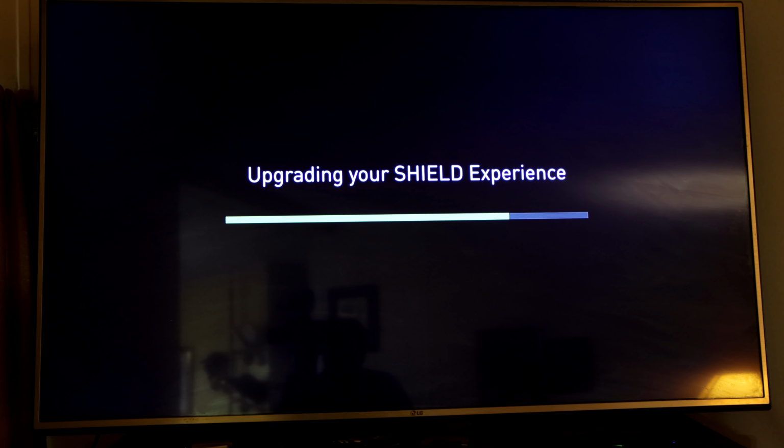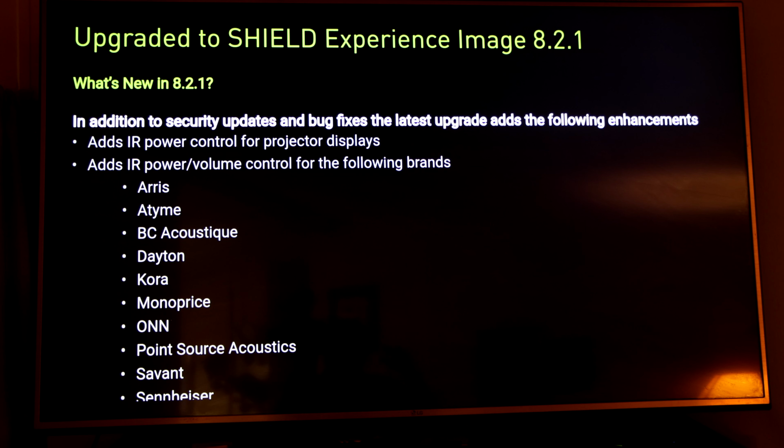Upgraded to Shield Experience Image 8.2.1. What's new in 8.2.1? In addition to security updates and bug fixes, thank God, hopefully they fix that whole losing my audio. The latest upgrade adds the following enhancements.